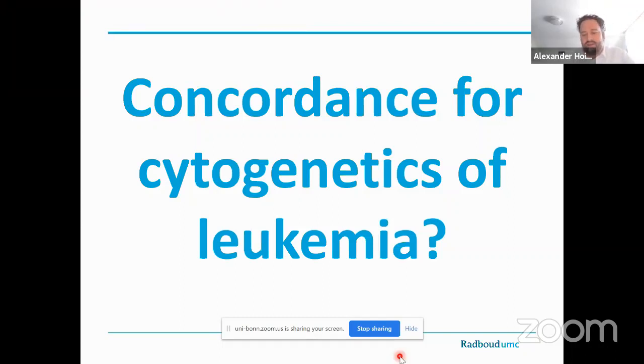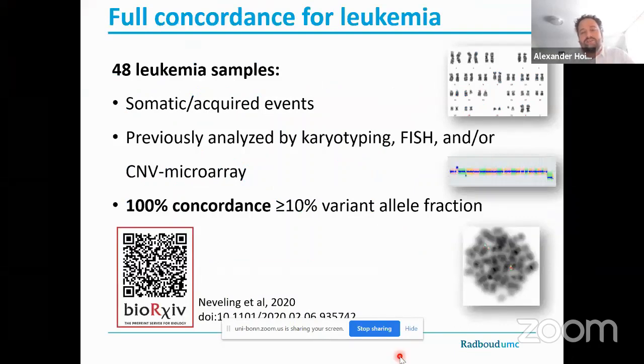There, I think the additional challenge is that all the aberrations are acquired, so somatic in nature. But just to give you the highlights of that study, we included 48 samples, all of which had what we think are acquired driver mutations, and all had been analyzed previously by karyotyping, FISH and/or CNV microarrays. And again, we identify 100% concordance with one little glitch. There was one sample that had 3 aberrations at around 10% or lower variant allele fraction. Those were missed, but that was a very complex sample anyhow, of not so amazing quality.